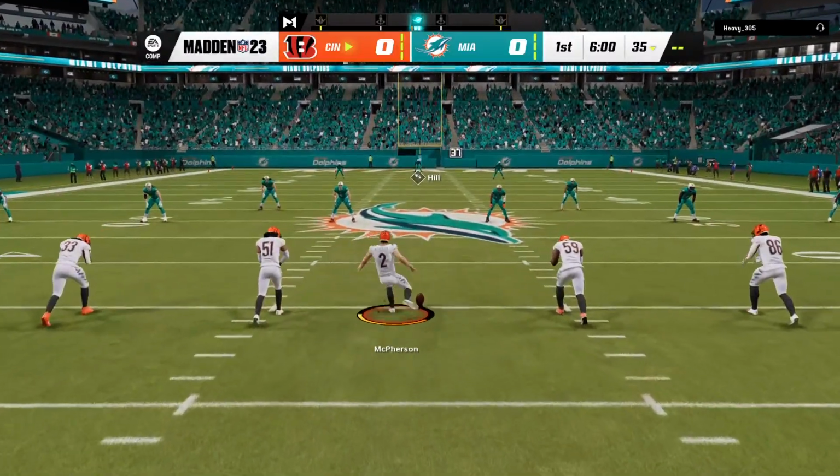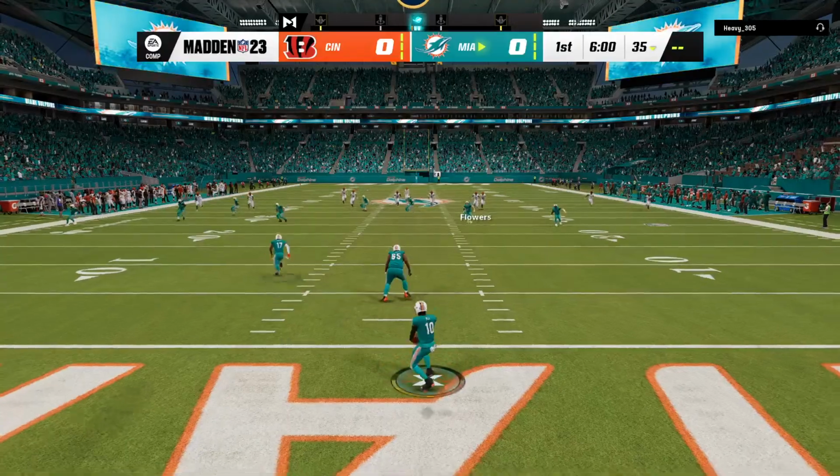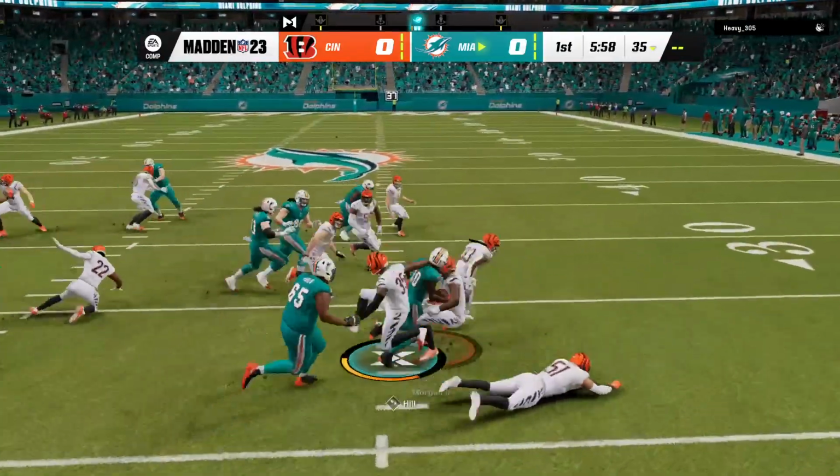Anderson has this one teed up. And we are underway from Miami. Hill is going to take it out of the end zone.